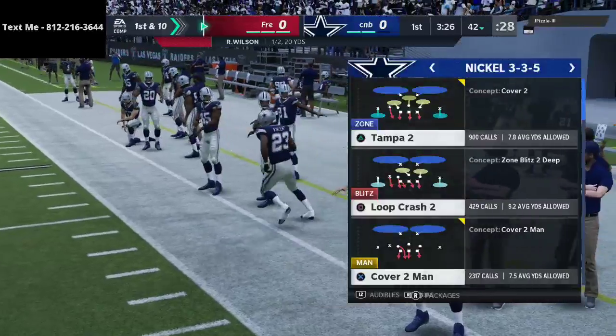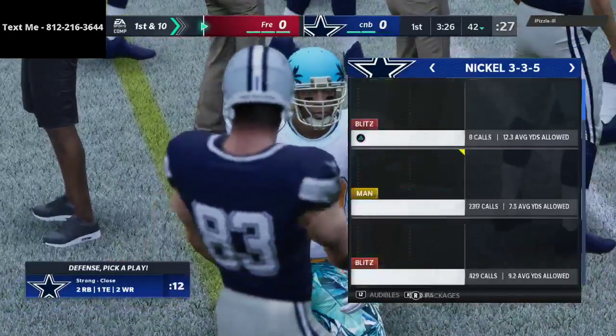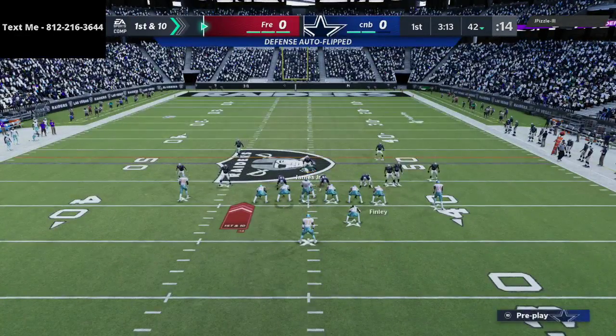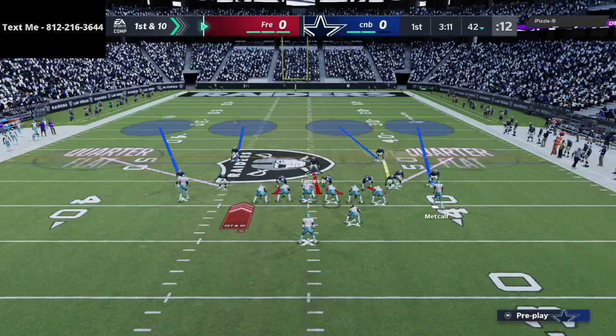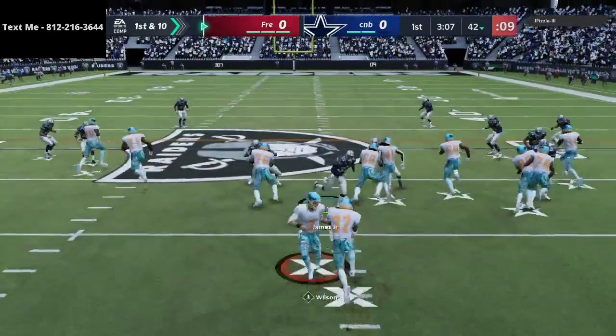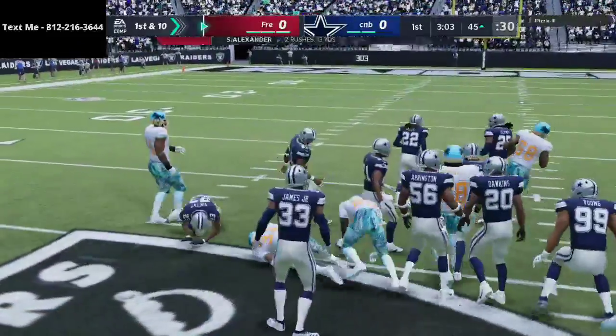We have mid zone KO. We have deep in KO. We have the deep in zone versions of all of the abilities. I don't know exactly what they're called. I know that one of them is called mid zone KO. That was really bad stick by me. I got to make that tackle in the backfield.